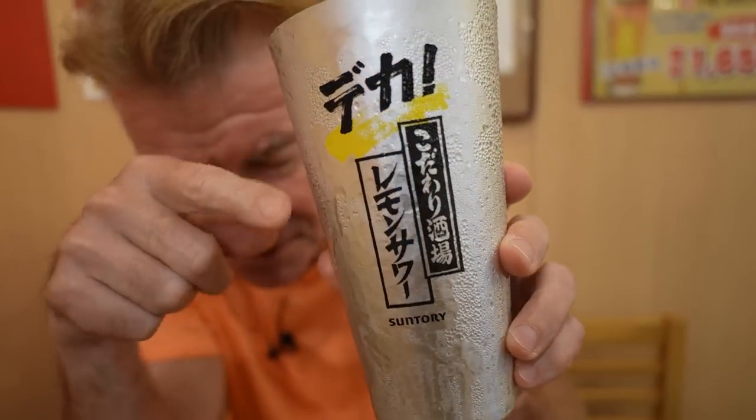This drink is really hard to get through. It's big. Oh, that's why they call it mega. It's not called mega. It's called deka. Deka. But the meaning is mega. Deka means dekai in Japanese. It means mega. Mega large size. If it said mega, I would buy it for mega. But it doesn't say mega. It says deka. I will finish this eventually.